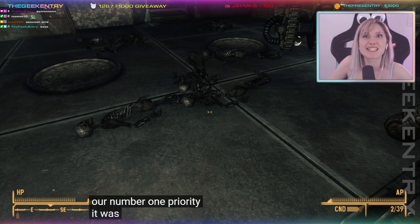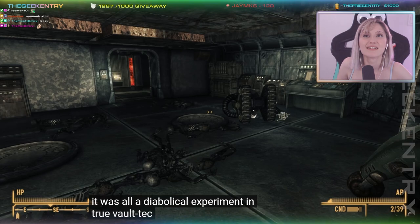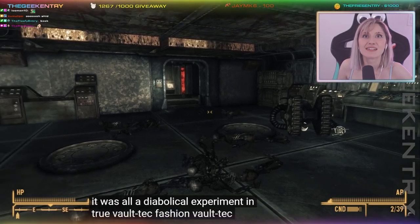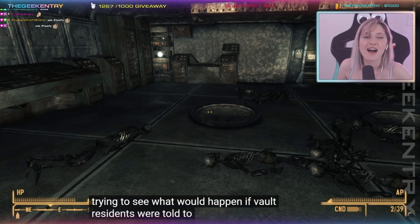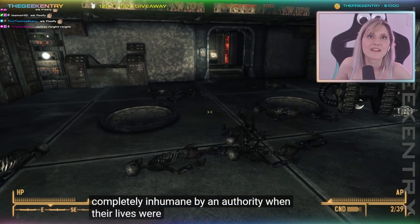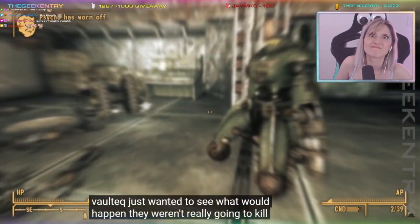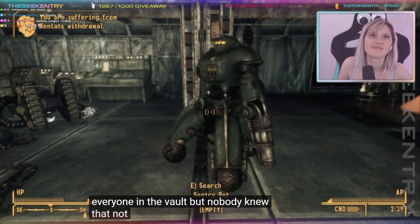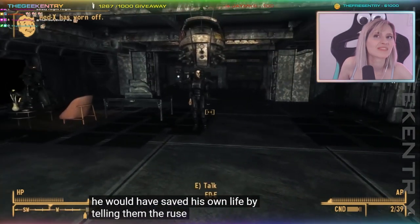What a plot twist! It was all a diabolical experiment. In true Vault-Tec fashion, Vault-Tec was trying to see what would happen if vault residents were told to do something completely inhumane by an authority when their lives were threatened. Vault-Tec just wanted to see what would happen. They weren't really going to kill everyone in the vault, but nobody knew that. Not even the first overseer, or else he would have saved his own life by telling them the ruse.